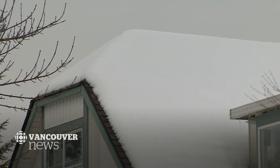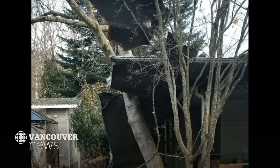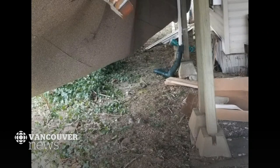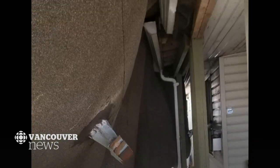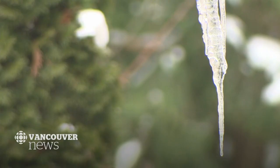Customers should have an emergency kit with things like a flashlight, batteries, first aid kit, food and water. Snow is also piling up on roofs, causing some to collapse or rip right off, like this mobile home in Mission. In some cases, impossible to fix the damage right now. Safety concerns with the snow layered on so thick. And if it's not one thing, it's another.